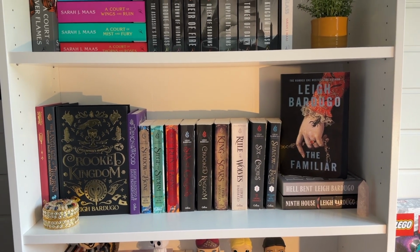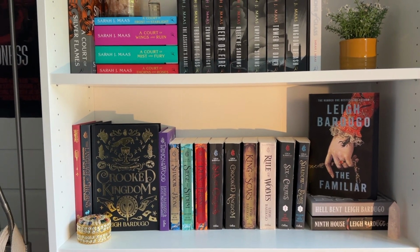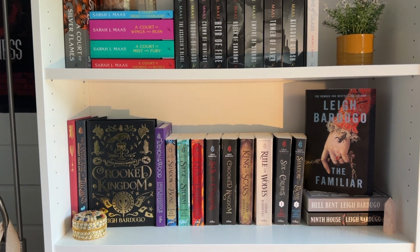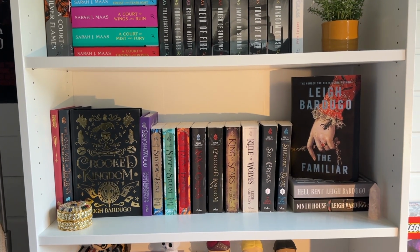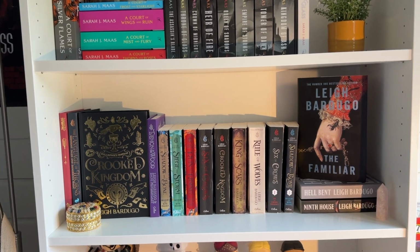Then we have my Leigh Bardugo shelf. She is my favorite author. I love these books. There's 3 books on here, 4, 5 books I haven't read yet. I put Hellbent, The Familiar, and Rule of Wolves just so you can see the idea.